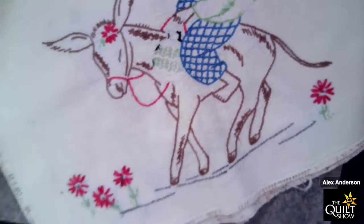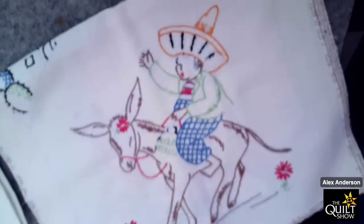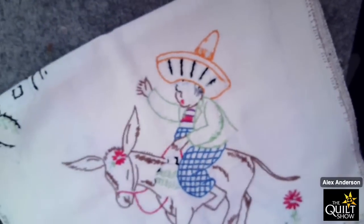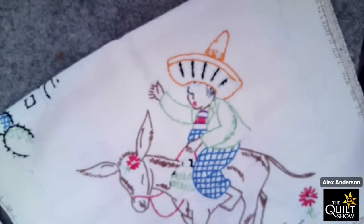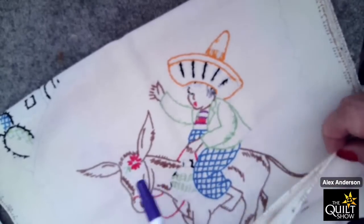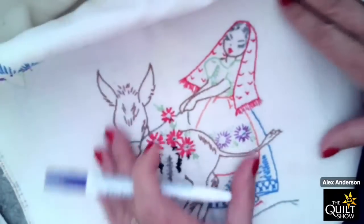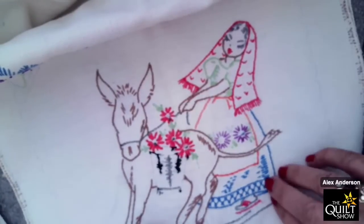For a while, I had a serious collection of donkeys, known by me by another name, J-A-C-K-A-S-S. And there were some of those in here. I couldn't believe it. A señorita bringing her burro in. So I don't know.